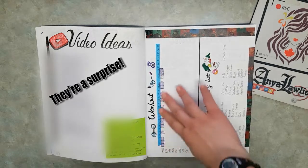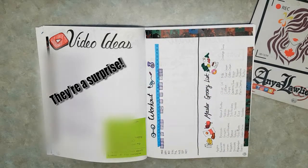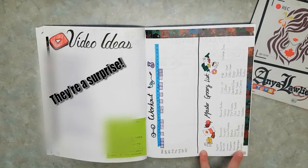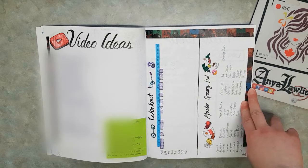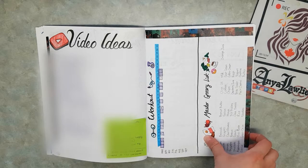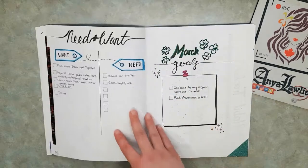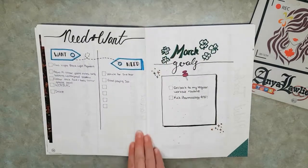And then just below that, I have the master grocery list. So it's just a list of items of stuff I get at the grocery store on a regular basis. So when I do go grocery shopping, I can refer back to this list to make sure I'm not forgetting anything. And then the last page before I go into the month of March is the want and need lists.